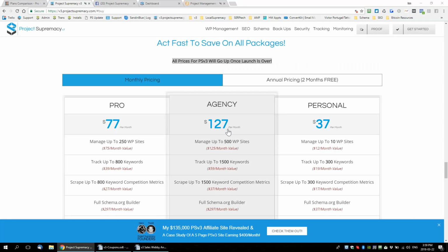Prices will go up. 100% prices will go up. It's not even a question of if, it's a question of when. We're building more features all the time. It's becoming a better software. So the prices will go up.